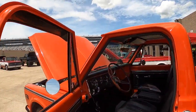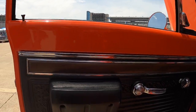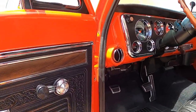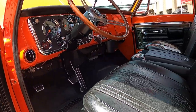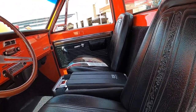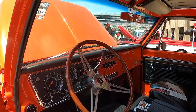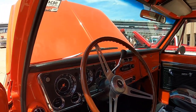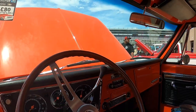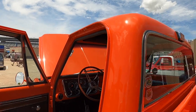Go inside, you can see how nice it still is. I love the wood grain here. Now these seats are original. Those are the original bucket seats. I didn't cover them because they were in too good a shape. There was no reason to. The gentleman I bought it from took care of this truck. Now I did replace the carpet, but that is it. And I love how the orange just continues on here. You didn't want to do it a different color. No, I didn't want it two-toned or anything of that nature. It's your orange truck.